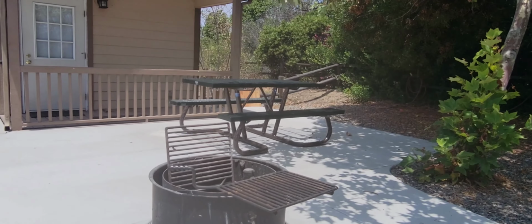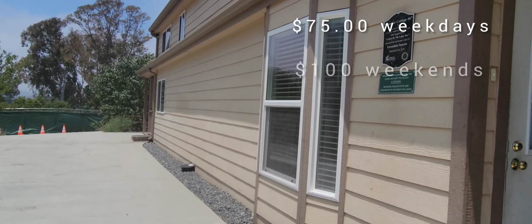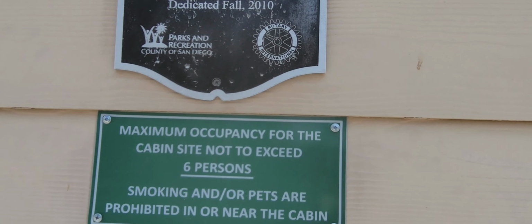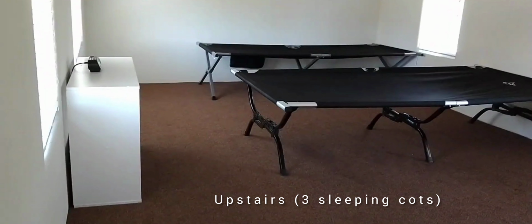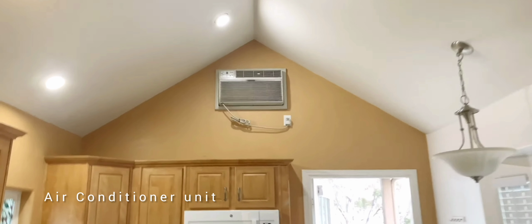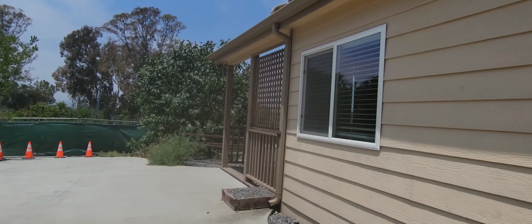Pricing for cabin rental is $75 weekdays, $100 for weekends, with a $100 deposit. Cabins sleep five, which can be rented out. The campground only has one cabin with a double bed, two fold-out sleeping cots, a full kitchen, a table and chairs, and bathroom and a porch, a fire ring and a picnic table just located outside the cabin.